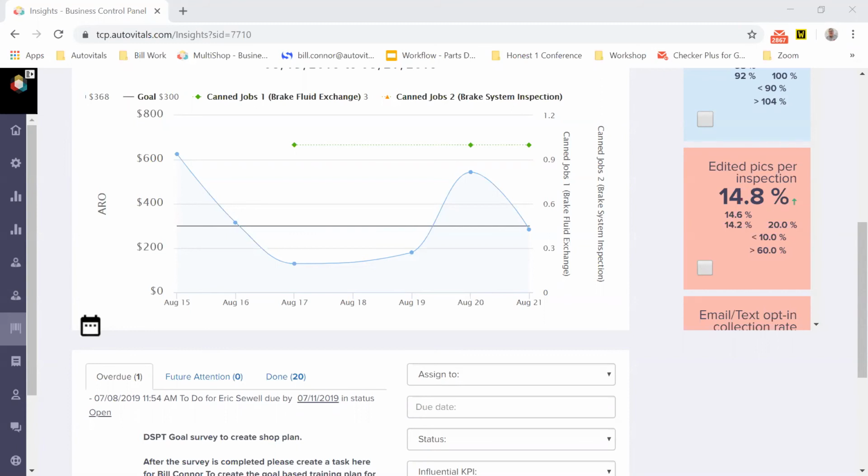And that's exactly correct. If other shops just like me can do this, I can darn sure do it too. That's a great attitude.